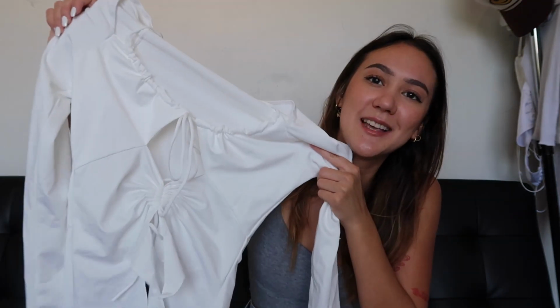You'll see when I try it on, but it's really flattering and cute, and you can tie it to adjust however you want, because there's multiple ties on it. So you can untie them and adjust them to fit you. But yeah, that's the last thing they sent me. I think it's really cute and makes me feel like a fairy when I wear it.